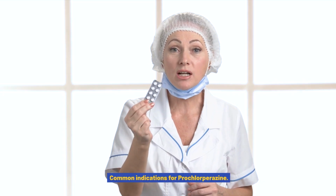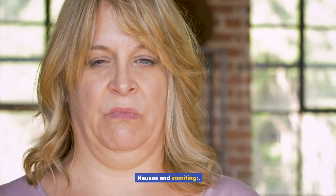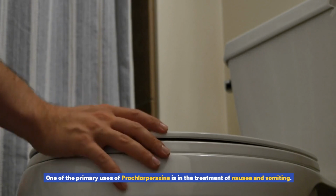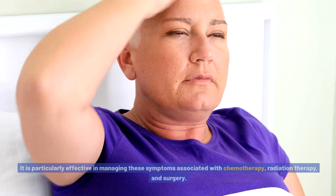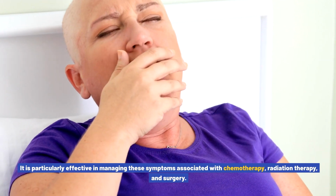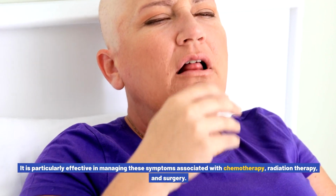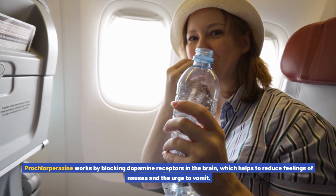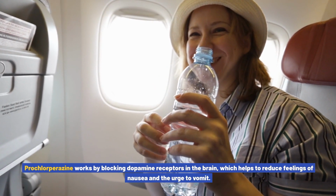Common indications for prochlorperazine: nausea and vomiting. One of the primary uses of prochlorperazine is in the treatment of nausea and vomiting. It is particularly effective in managing these symptoms associated with chemotherapy, radiation therapy, and surgery. Prochlorperazine works by blocking dopamine receptors in the brain, which helps to reduce feelings of nausea and the urge to vomit.